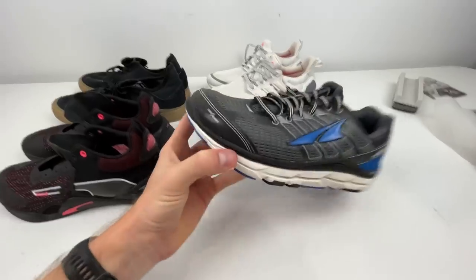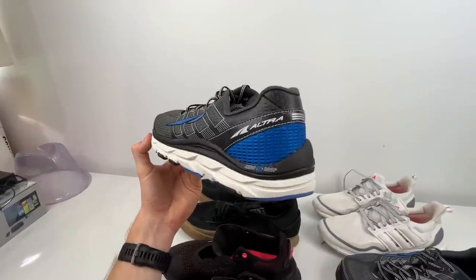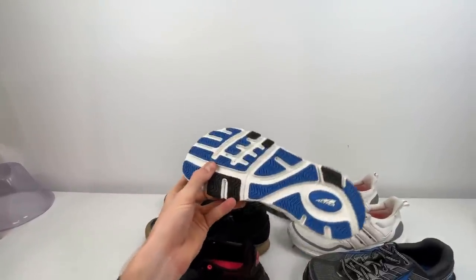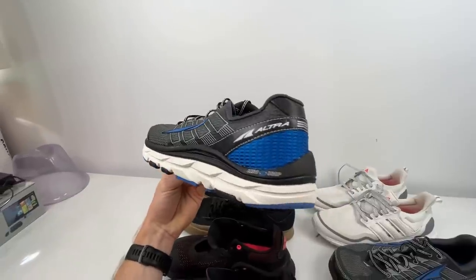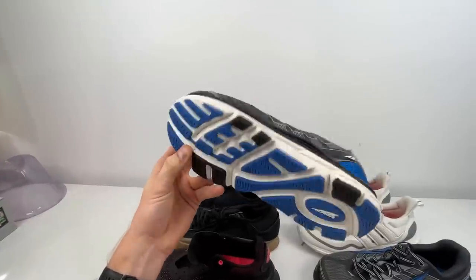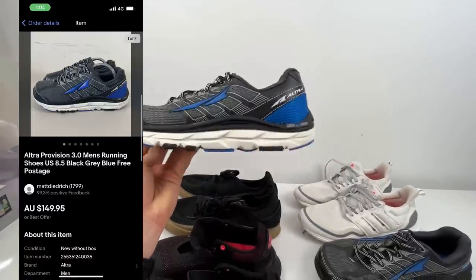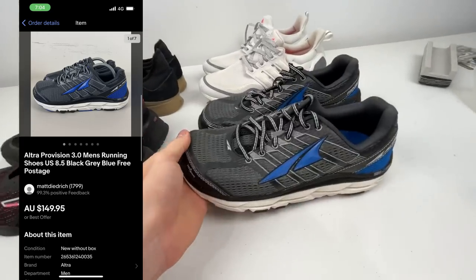Now, these ones here, my Ultra running shoes, what a brand this has turned into. Bought these off Facebook Marketplace, about 40 pairs. Spent about $15 a pair. It was quite a big spend, but they're all in brand new condition, and these are actually the best shoes that I had in the bunch. This is the Provision 3.0 Ultra running shoe, and I ended up getting a $150 sale price. Plus, we got $30 worth of international postage on those ones there. So $180 worth of revenue in a pair of brand new Ultra running shoes.